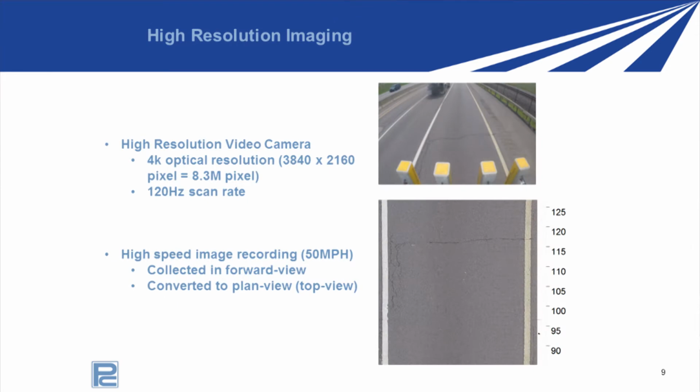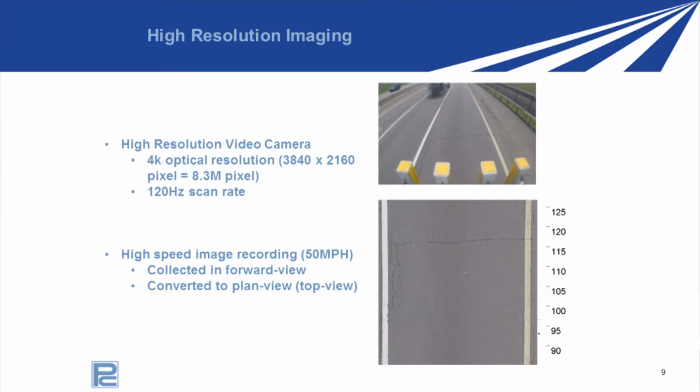HRI, or high-resolution imaging. It's possible nowadays to collect very high-resolution images on bridges, roadways and tunnels. What's used now are 4K cameras, which give very high resolution and a very high scan rate, so you can travel at 40, 50, 60 miles an hour. The pictures on the side show a forward view from this imaging system, which is then converted to a plan view, a downward view, showing everything in its proper perspective. A little historical perspective: back in the day, some of the systems that did this were hundreds of thousands of dollars, and it took many people evaluating and developing high-speed film and splicing it together to get images. Nowadays we can do this for $1,000. So you can see the technology has advanced.